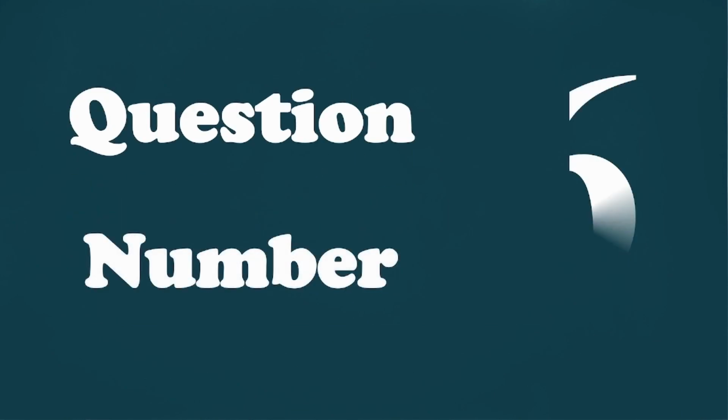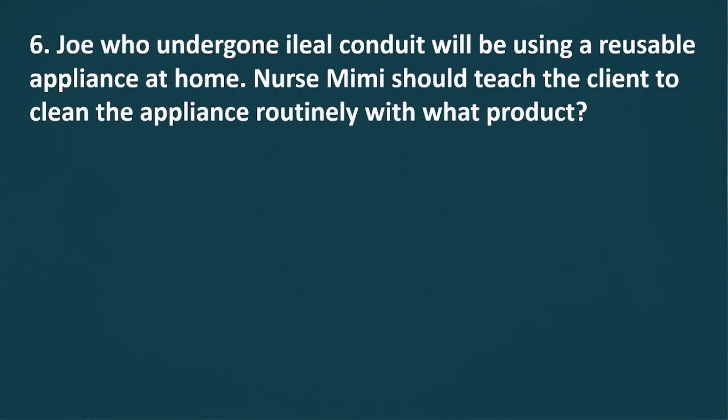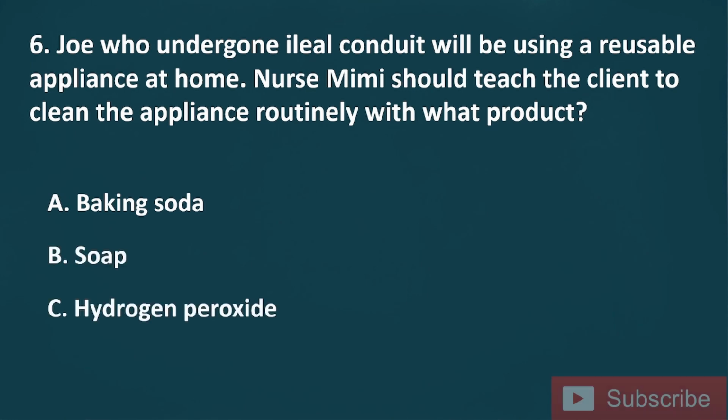Question number 6. Joe, who underwent ileal conduit, will be using a reusable appliance at home. Nurse Mimi should teach the client to clean the appliance routinely with what product? A. Baking soda. B. Soap. C. Hydrogen peroxide. D. Alcohol.